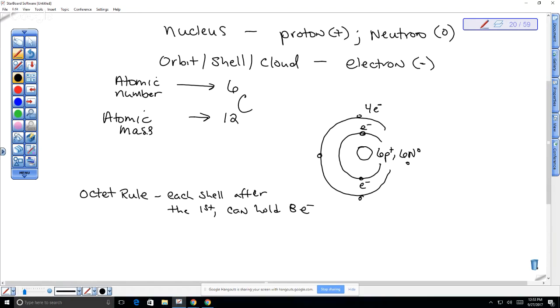So we have some elements that are reactive. So we can talk about them as reactive atoms. This is where the outer shell is not filled. Right. And so what happens is that carbon would like to fill its outer shell because it would be more stable. And so it will form bonds and share electrons with other elements.